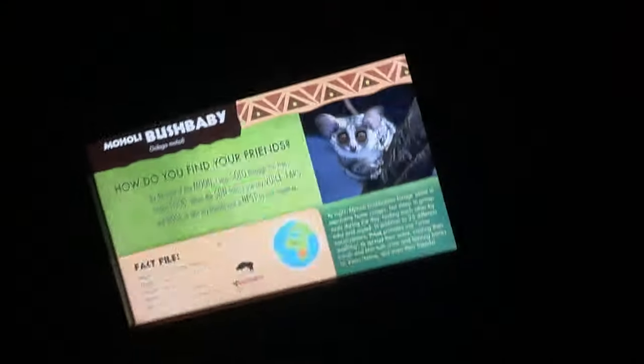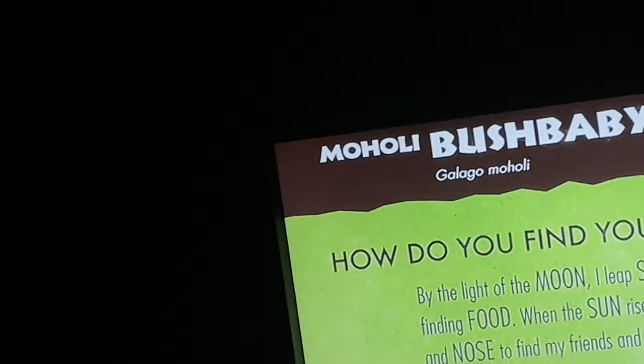And here is the last of the indoor exhibits, with a Mohol bush baby.